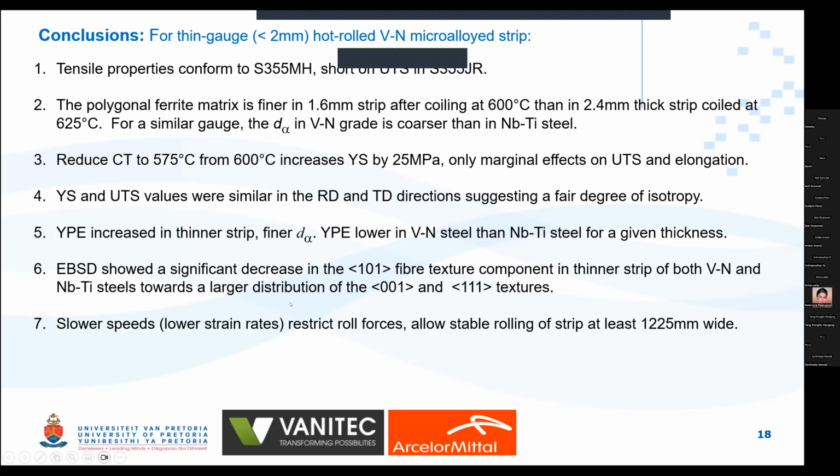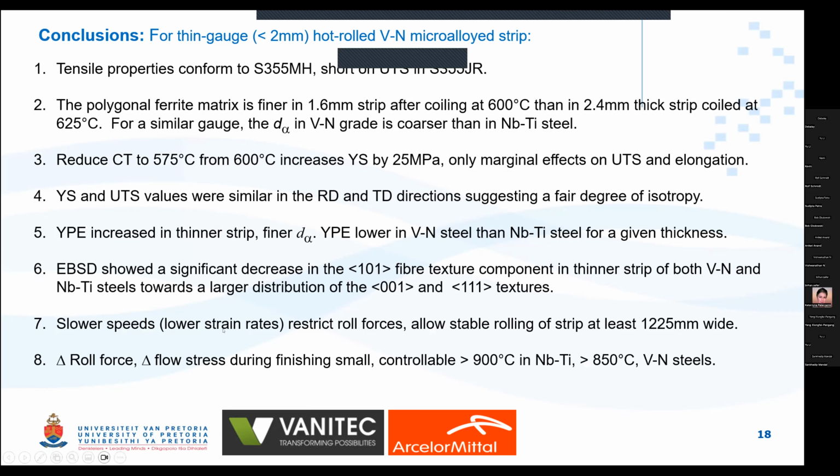Slower speeds or lower strain rates restrict roll forces, allowing stable rolling of strip to at least 1225 millimeters wide. And change in roll force and change in flow stress, which can lead to rolling instability, were not really observed under the conditions that we trialed the material.